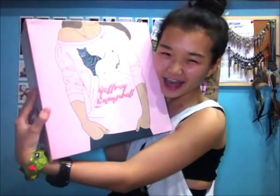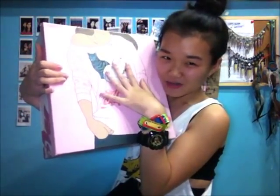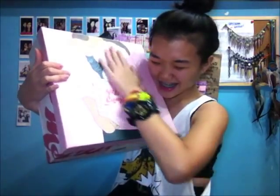my first pair. Okay, are you guys ready? No! My first pair, I'm so excited, aren't you guys excited? So they come in this box like the other Jeffrey Campbell shoes. Okay, let's open them up.